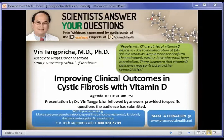I'd like to start by reading off a quote from one of Dr. Vin Tangpricha's recent publications. People with cystic fibrosis are at risk of vitamin D deficiency due to malabsorption of fat-soluble vitamins. Ample evidence confirms that individuals with CF have abnormal bone metabolism. There is concern that vitamin D deficiency may contribute to other comorbidities.